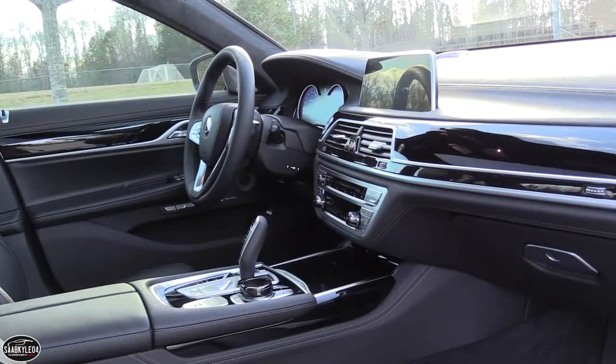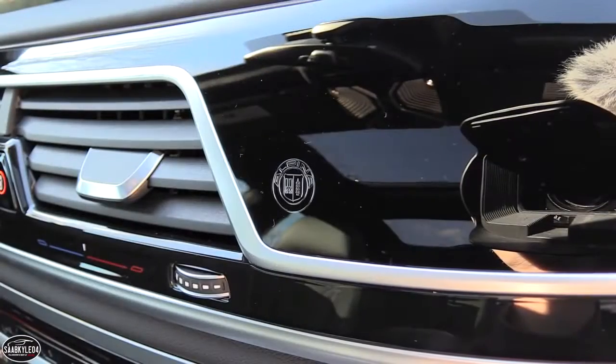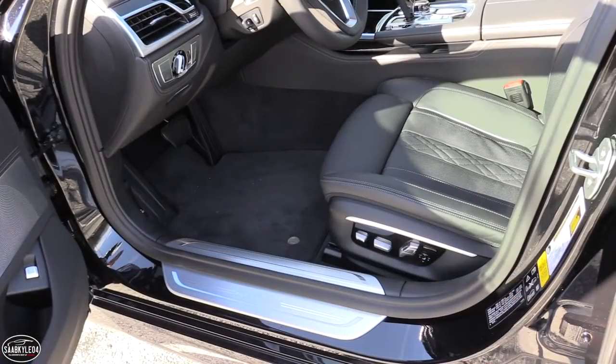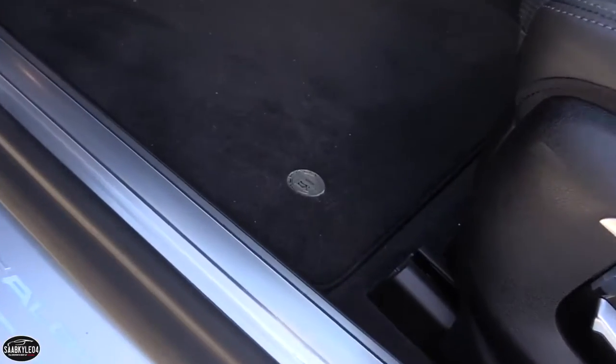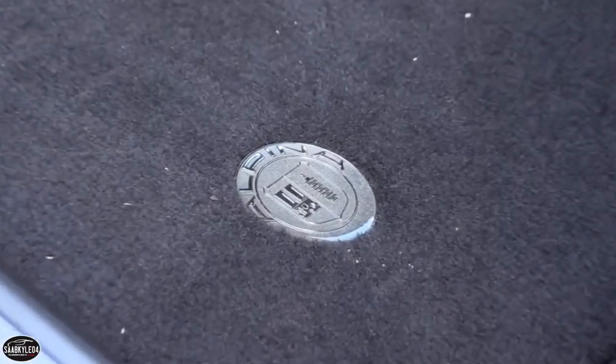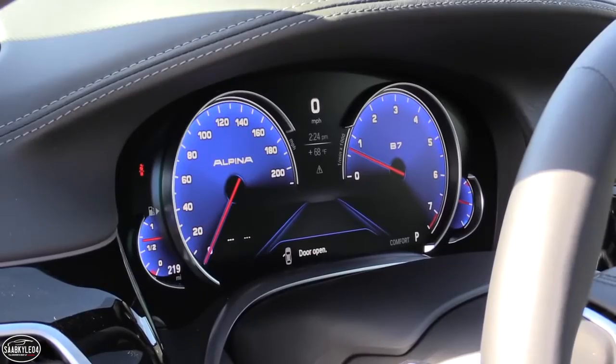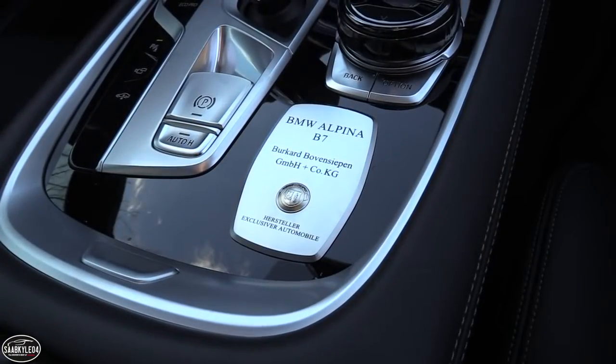The B7 is no different, as its interior is configured pretty much the same as the 750i. The primary differences lie in the subtleties, including a hand-finished leather steering wheel, illuminated door sills, unique floor mats, a custom instrument cluster, special badging, and a manufacturer's plaque on the center console.